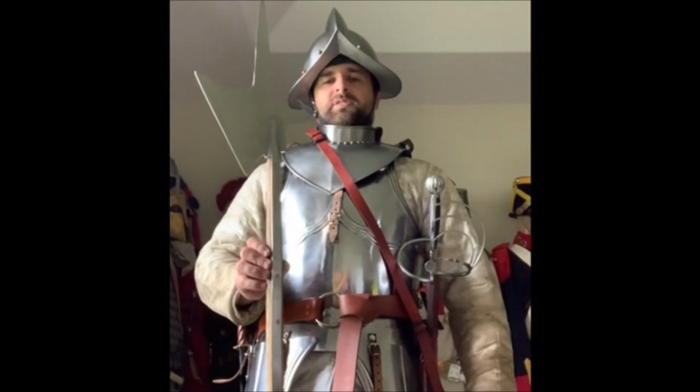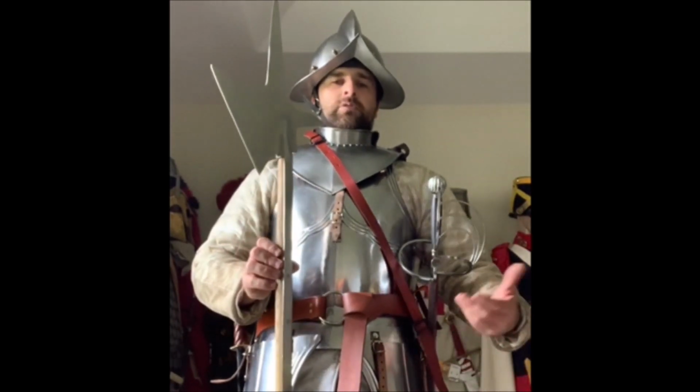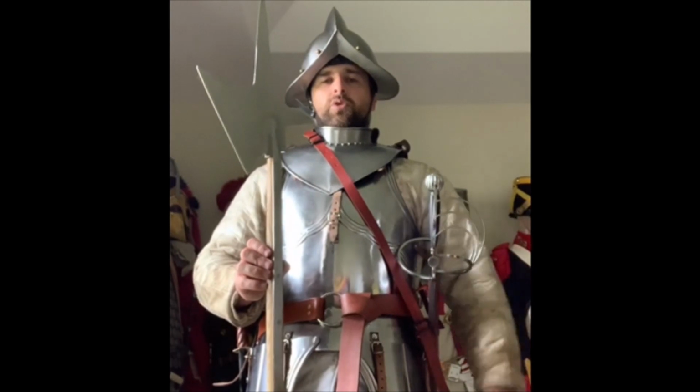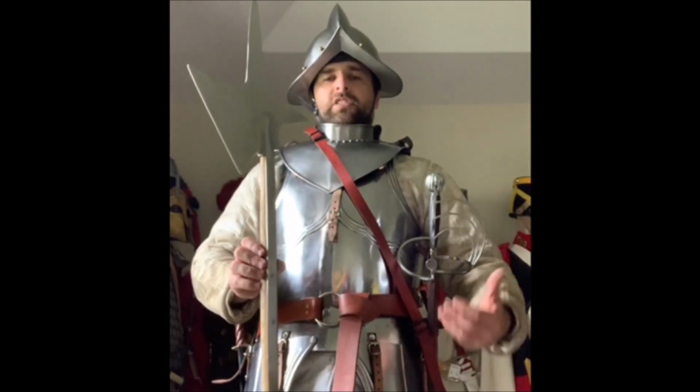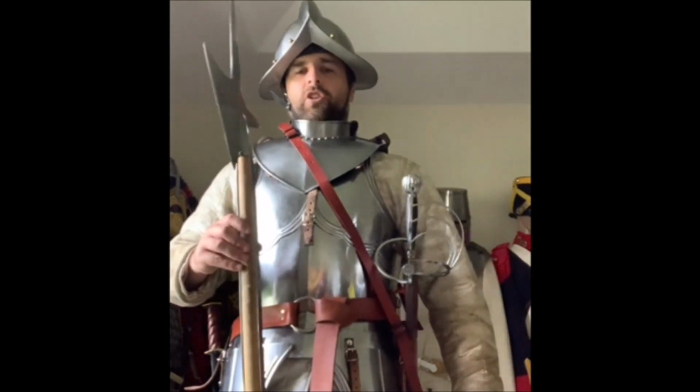The last of the major weapons we'll take a look at is the knife. And so let's say that you're a halberder and you break your halberd, and let's say that you lose your sword. What do you do then? Well, then you get your last ditch weapon, and we'll take a look at the functionality of the Renaissance era knife next.